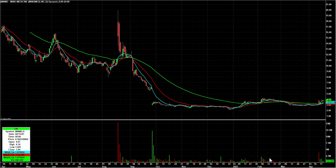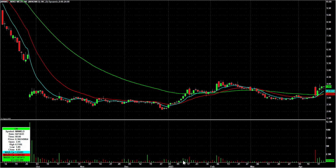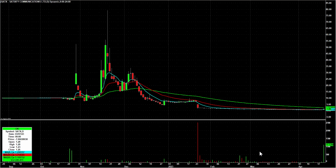MNMD, I like the chart, but it feels like nobody's watching it. I'll zoom in a little. Well, I like it like this. So it popped up 3 sessions ago to 397, and it's kind of flagging sideways since. But volume, I don't know. Feels like nobody's watching it. I'm going to keep it on a chart.